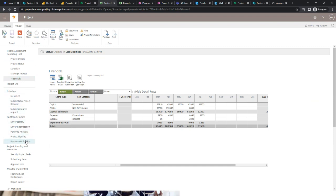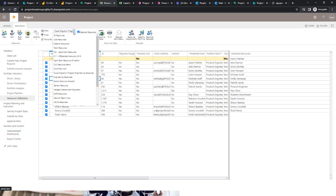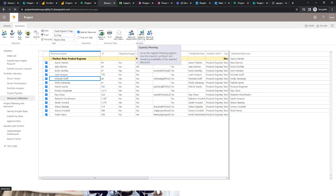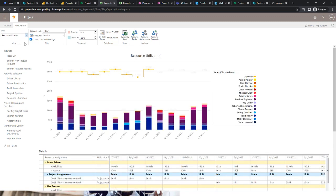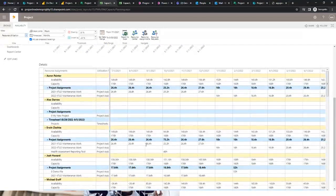Okay. And finally, we have the ability to do resource planning. So again, we're not trying to do this at a detail level. We're trying to say, okay, well, for the cloud migration program, let's take a look at all the engineers I have working on the program. And let's go and look at their workload and their capacity to make sure they're not overbooked. So what we can do is, again, we can use Project Online to do resource forecasting and start looking across the portfolio and say, okay, well, these are all the people that are working on my engineering projects in the program. Let's take a look at their availability.